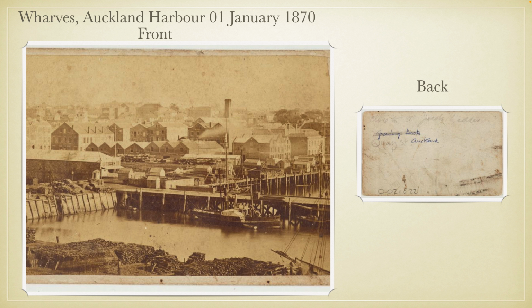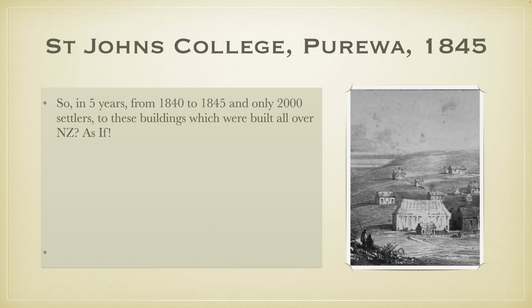But anyway. So, Wharves, Auckland Harbour, 1st of Jan 1870. Look at that. Where's the sky? It's called the Vanilla Skies. A lot of these, all the sky is blanked out, blotted out. Vanilla skies. They don't want us to know what's going on up there or what colour the skies actually were. Remember, there's been a reset, worldwide reset.